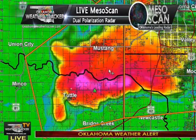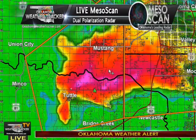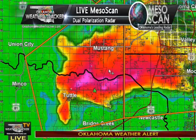So what I want to do, I want to back off from this one real quick. And there's the newest scan coming in right there, folks. So we're still tracking this one carefully. Our friends up in northern Oklahoma, I want to take a look up there real quick. I'm not going to move the radar. I'm going to take a different radar source for northern Oklahoma. We're going to get Trey Smith back on the live line here again momentarily. We'll be checking back in with him. But I want to take a look up in northern Oklahoma real quick.